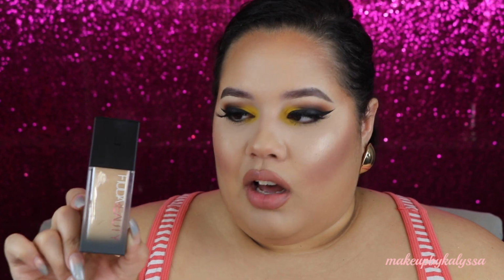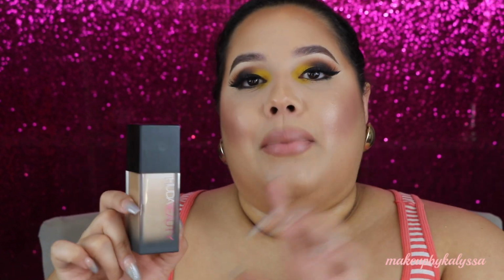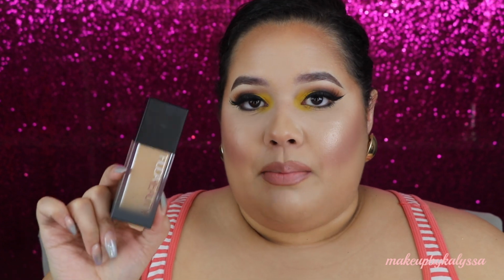And then the next foundation that I've been absolutely loving too is the Huda Beauty foundation. Love this. Super full coverage. Oh my gosh, the coverage is endless. It's a thicker formula, which at first I was kind of like, ooh, but this with a beauty sponge, the same Beauty Blender, is amazing.